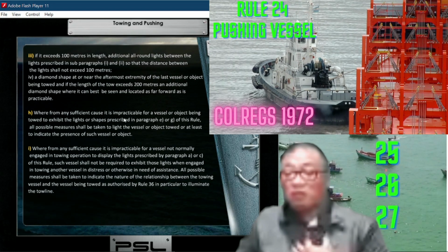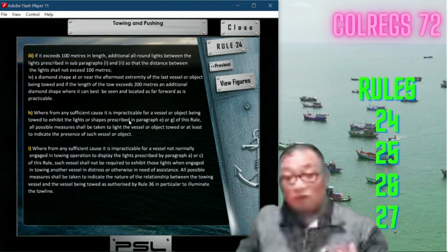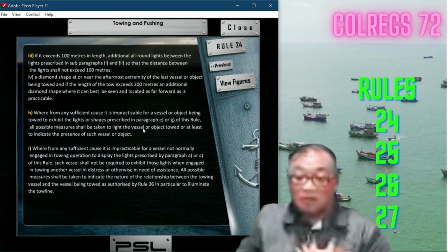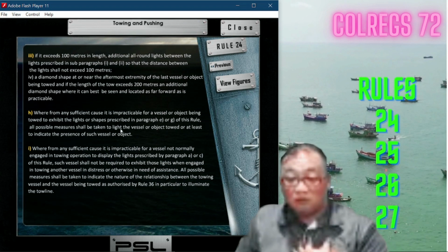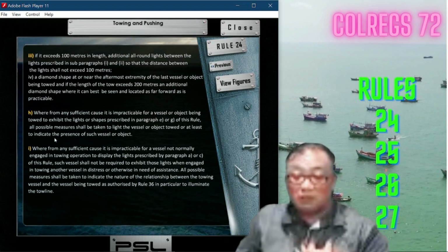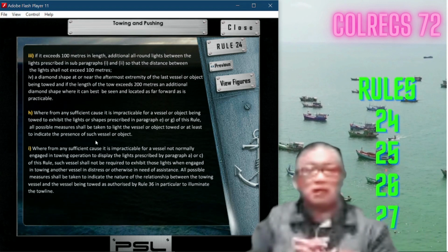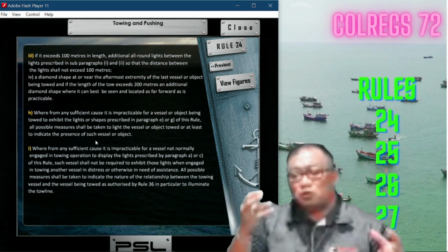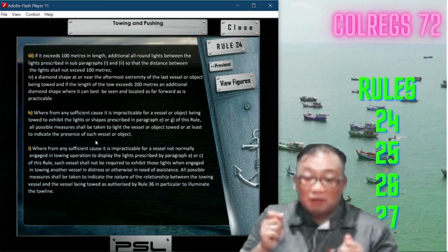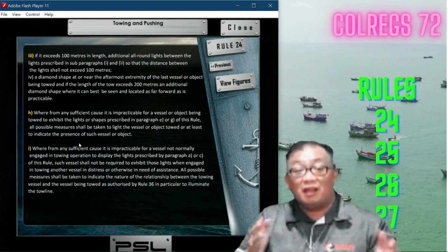Where from any sufficient cause it is impracticable for a vessel or object being towed to exhibit the lights or shapes prescribed in this rule, all possible measures shall be taken to light the vessel or object being towed, at least to indicate the presence of such vessel. For example, it is very impractical, you cannot afford any lights. Impractical due to the design. The endeavor you have to do, the possible measures, is to light the vessel being towed to indicate the presence of the vessel. Light it end to end.